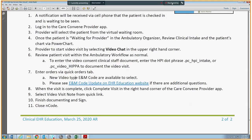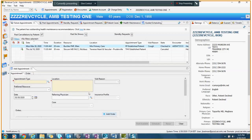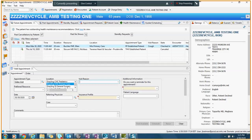Okay, everybody should be seeing my revenue cycle open. I just wanted to point out that we did create appointment types for telehealth videos, including video visits. So if I just type in VI and hit enter, bam, video visit is available for scheduling. This will help you pick out which appointments are video visits and which appointments are telephone visits.